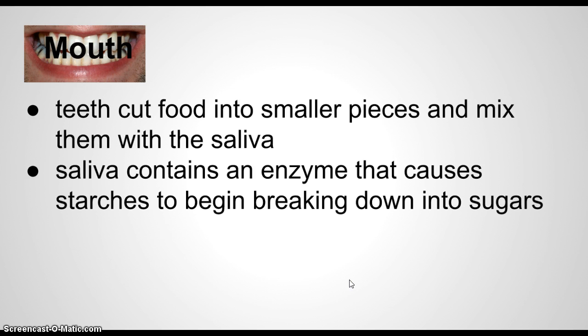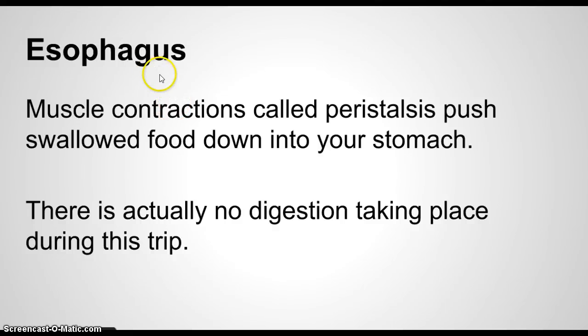After you chew up your food, it forms into a ball called bolus. And that bolus is what you actually swallow. And when you swallow, the food travels down your esophagus, but it doesn't just drop like we think of it doing. It actually gets squeezed down, sort of like squeezing toothpaste out of a tube, one section at a time. Those muscle contractions are called peristalsis. And that's what actually pushes the swallowed food down into your stomach.